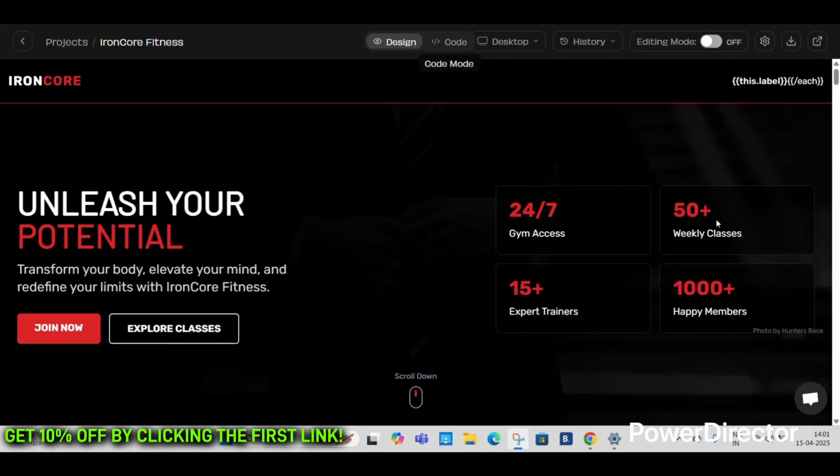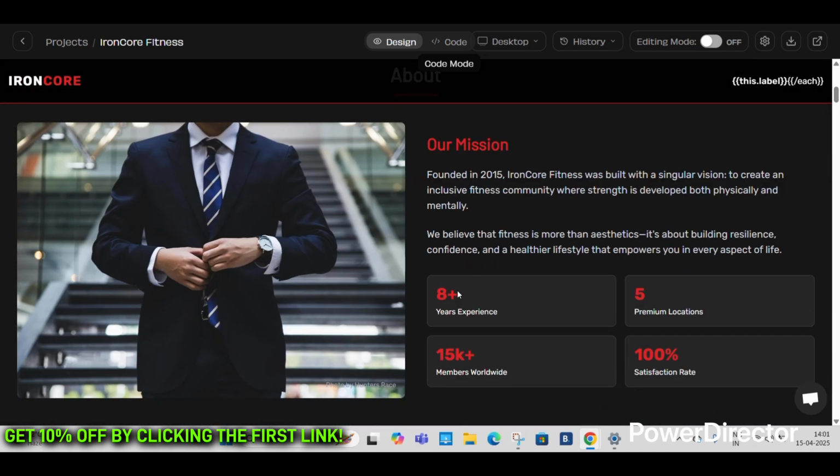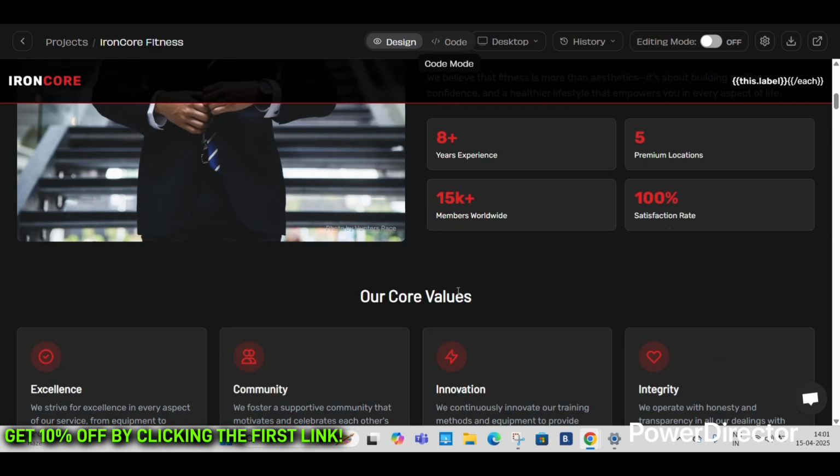So as you can see, the website has been created. It took around 10 minutes for the AI to actually generate everything. So this is how the interface looks like. Let's have a look at all of this. As the name was Iron Core, it has made that, and it looks quite simple.